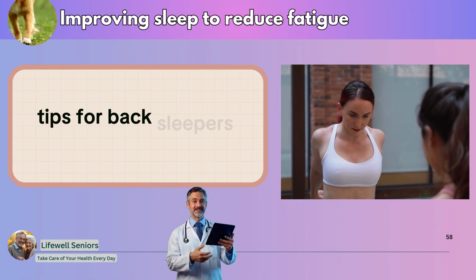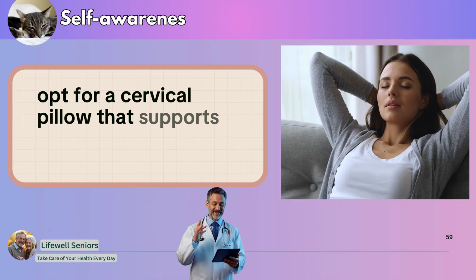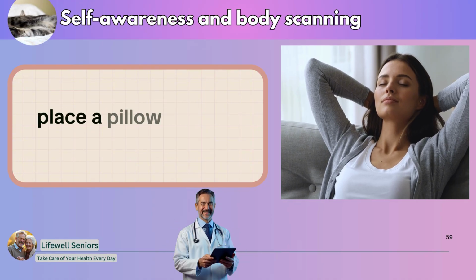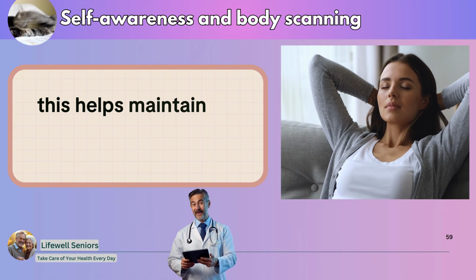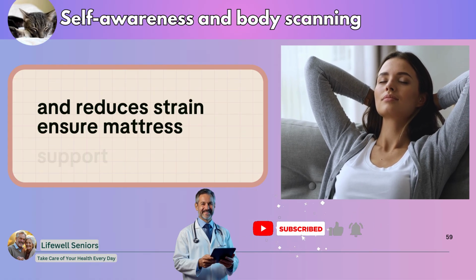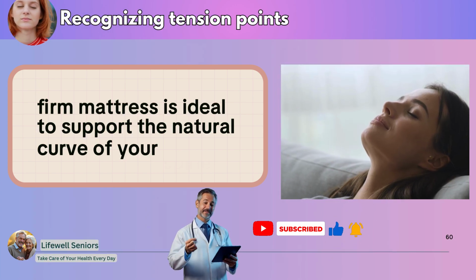Tips for back sleepers. Use a supportive pillow. Opt for a cervical pillow that supports the natural curve of your neck without elevating your head too much. Place a pillow under your knees. This helps maintain the natural curve of your lower back and reduces strain. Ensure mattress support. A medium firm mattress is ideal to support the natural curve of your spine.